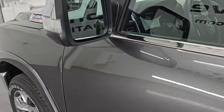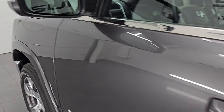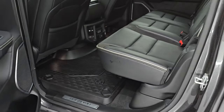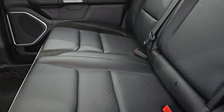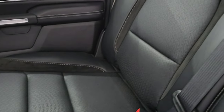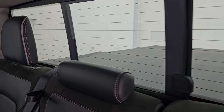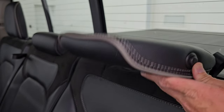You do get the heated power mirrors, blind spot mirrors, as well as directional signals, has the enter and go system, just have to have the key fob in your pocket. It'll automatically unlock. The Laramie Level A package gives you the black Alcantara and leather seats. No rips or tears on those seats. Power sliding rear window with the built-in rear defrost. These headrests do fold down for better visibility.